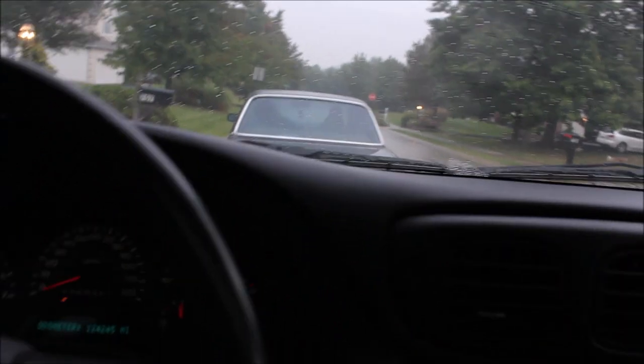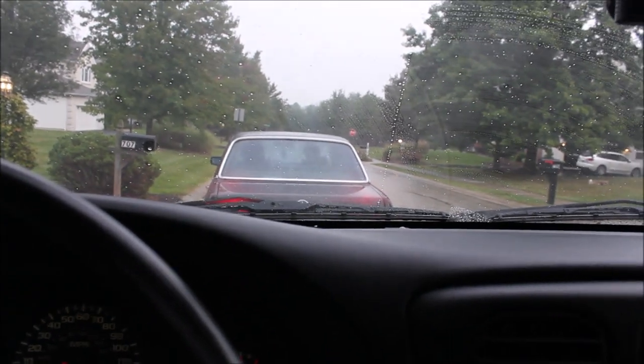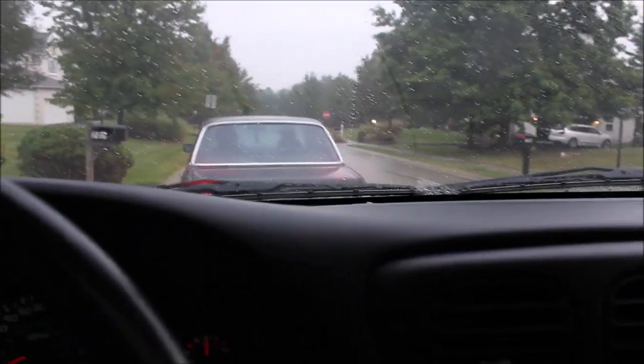I got one of these radios, but it's not programmed yet. Hey, can you see that little shit just drive by? Yeah, what's up with the purple lights? All right, first stop of the day, Wawa.